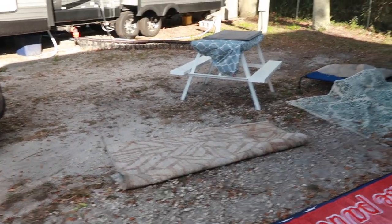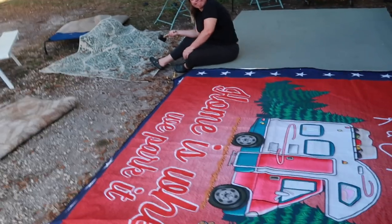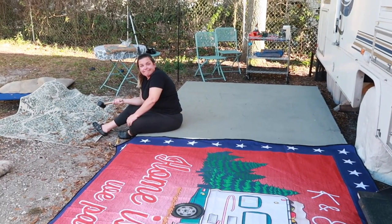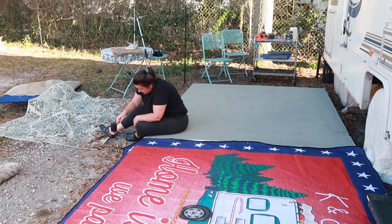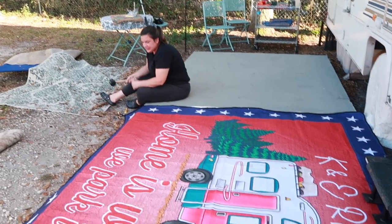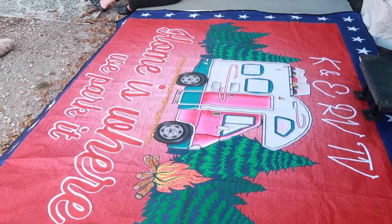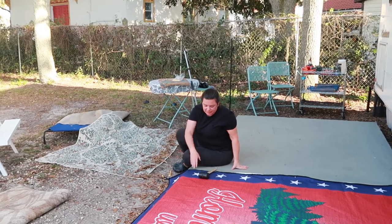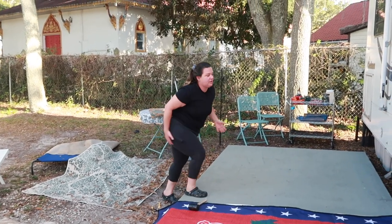But one thing that does stink about our spot is there is a lot of dirt. Not a lot of grass, a lot of dirt. So all these rugs that we have really help with the amount of dirt that we bring inside the RV. And the dogs too. The dogs are the main culprits. These plastic stakes are not working. The dirt is too soft? I think so. They're like bending. I have some metal ones. Oh, we have metal tent stakes, yeah.